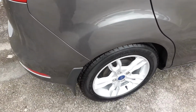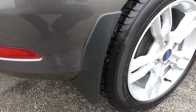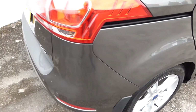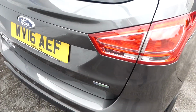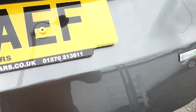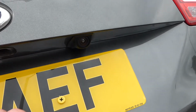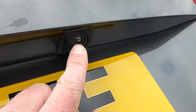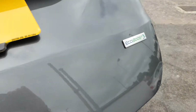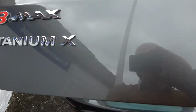Also, both my parents, when they buy these cars new, they insist on mud flaps. So you've got four mud flaps and a set of contoured Ford over carpets, which is again a nice touch. I've had the car running for a few minutes, we've just been taking some photographs as well, so that's the fan kicking in as it should be. That is the reverse camera, EcoBoost, Titanium X.